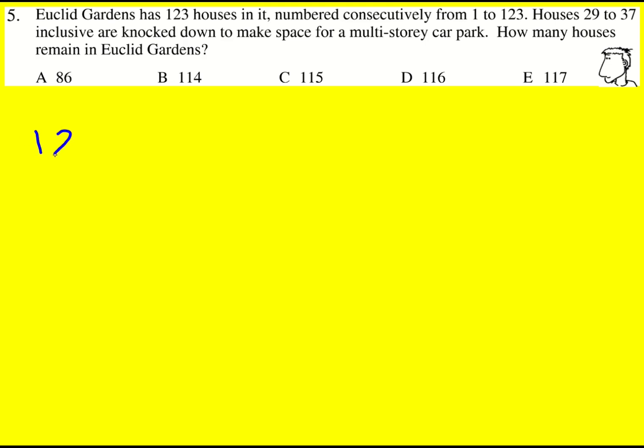Euclid Gardens has 123 houses in it, and I just want to talk a little about how we could get that from 1 to 123 without it just clearly being obvious. We could take the larger number, subtract the smaller number, but then we have to add 1 on to get back to 123. And this is useful then if we're dealing with 29 to 37, because you don't just do 37 minus 29. That's the point I'm trying to make here.